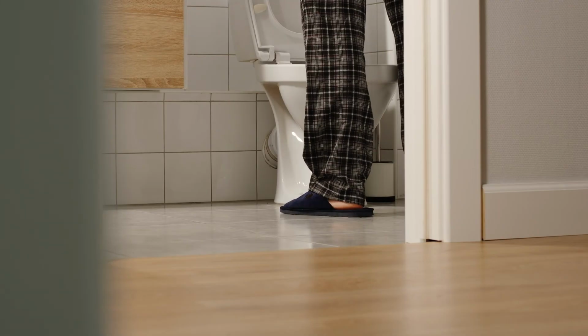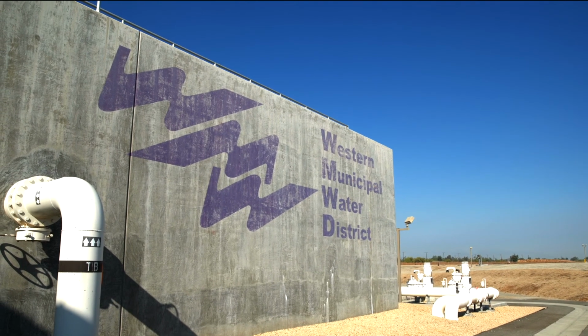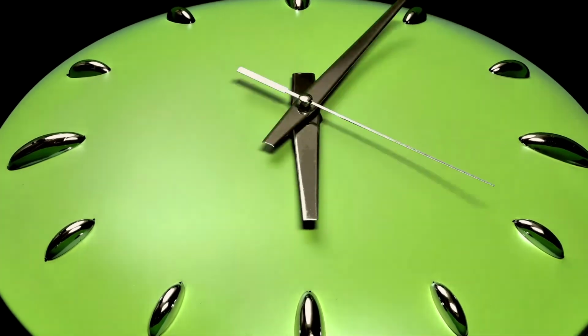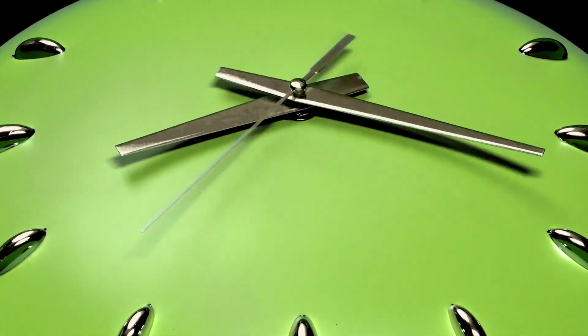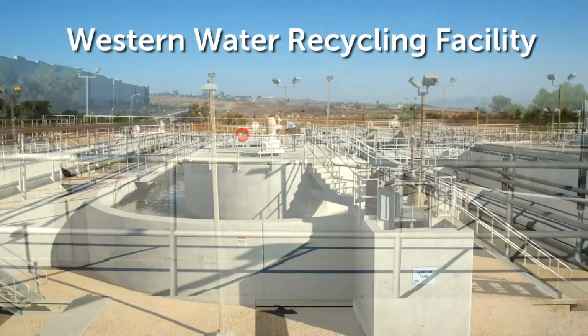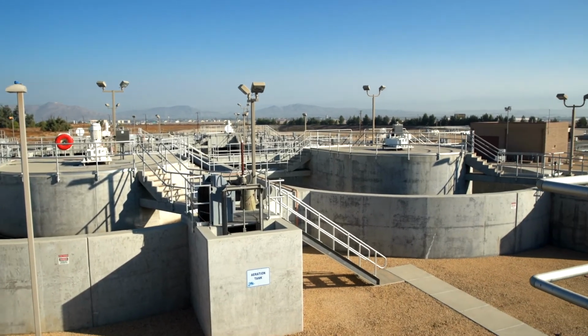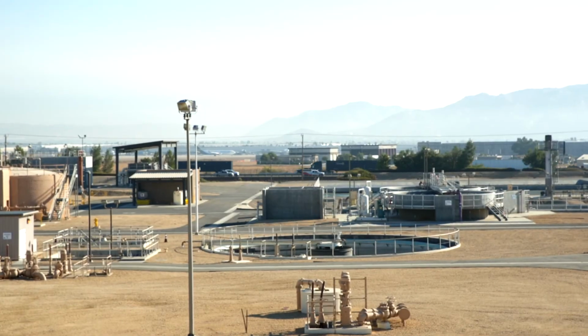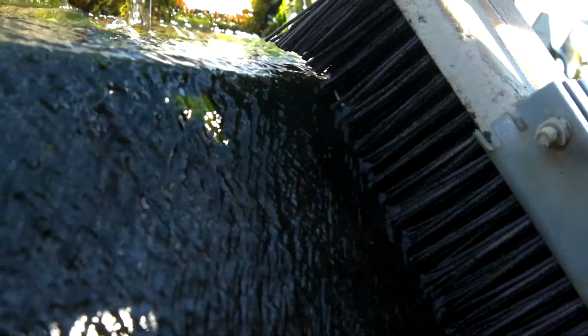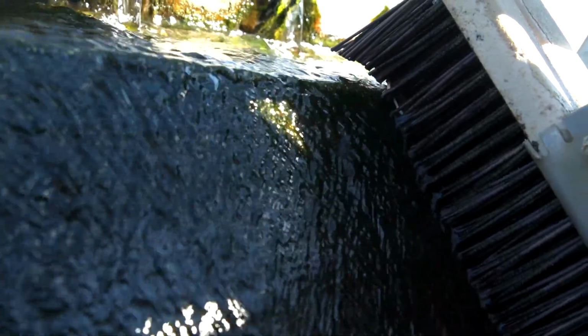When you flush your toilet, you may not think about where it goes, but at Western Municipal Water District, we do. We work around the clock to effectively collect and treat wastewater for our community at the Western Water Recycling Facility in western Riverside County. So how do we do it? Here at our 16.5-acre wastewater recycling facility, we treat and recycle millions of gallons of water each year.